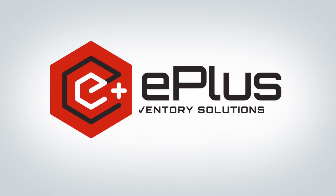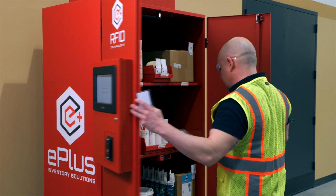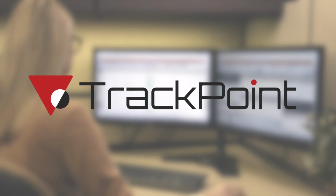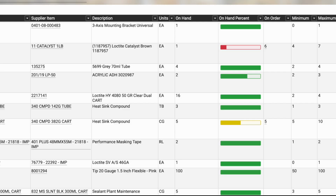Managing your inventory is a challenge. Ellsworth Adhesives ePlus inventory solutions can help. Our RFID-enabled cabinet tracks which products are used without slowing down your employees, while our industry-leading TrackPoint software tracks inventory in real time and even reorders items before you run out.